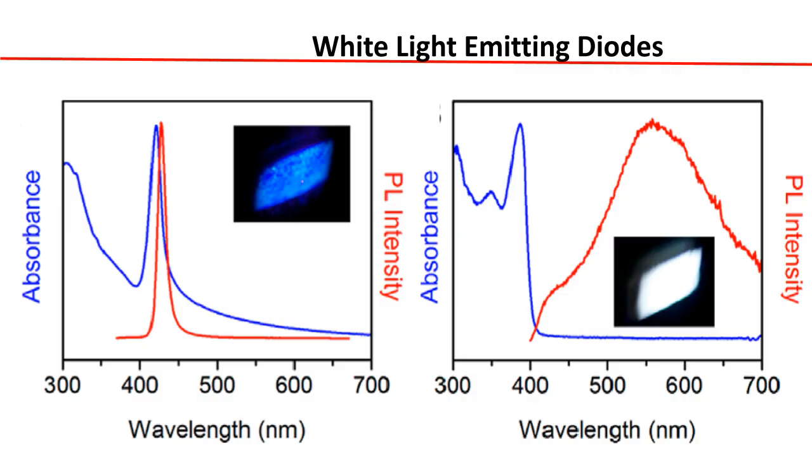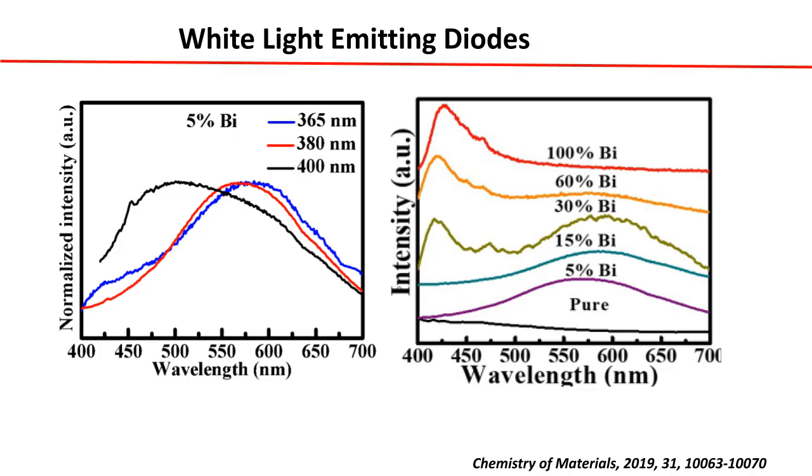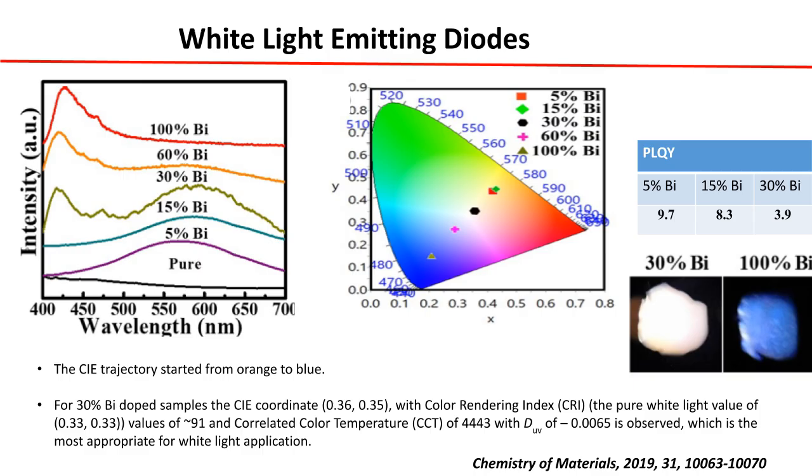We could compare this. The red one is the emission coming from the Cs2AgBiCl6, whereas this one is the bismuth doped Cs2AgInCl6. After doping with the bismuth, the FWHM of this peak is much broader. You can see the same thing zoomed in over here between 400 to 700, and it's a very broad emission after bismuth doping. Approximately 30% bismuth shows an emission covering the entire visible part of the spectrum, from 400 to 700 nanometers. Because of this, when we coat a UV LED with this material, we end up getting a white light emission, because the emission now covers the entire visible part of the spectrum.